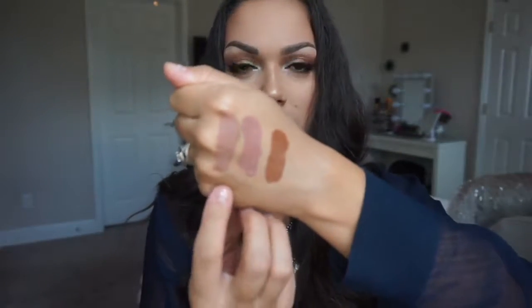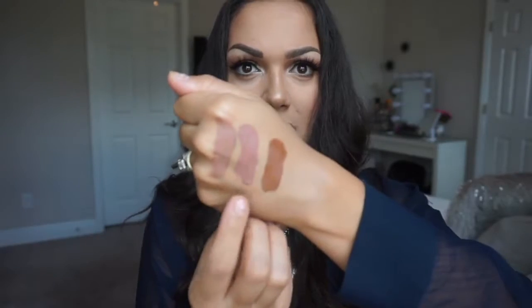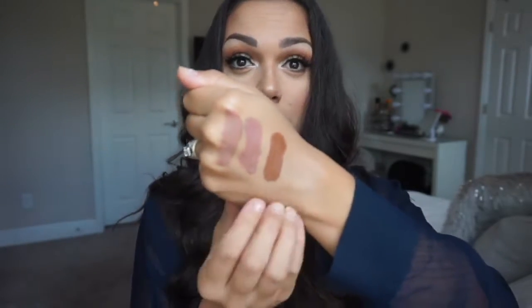Then if I had to choose a ride or die drugstore lipstick, I would definitely choose NYX Sandstorm, which is almost the same thing as Kat Von D's Bow and Arrow. It's pretty much a drugstore dupe for Kat Von D's Bow and Arrow. This right here is NYX Sandstorm, and this is Kat Von D's Bow and Arrow. So these 3 right here are my ride or die liquid lipsticks.